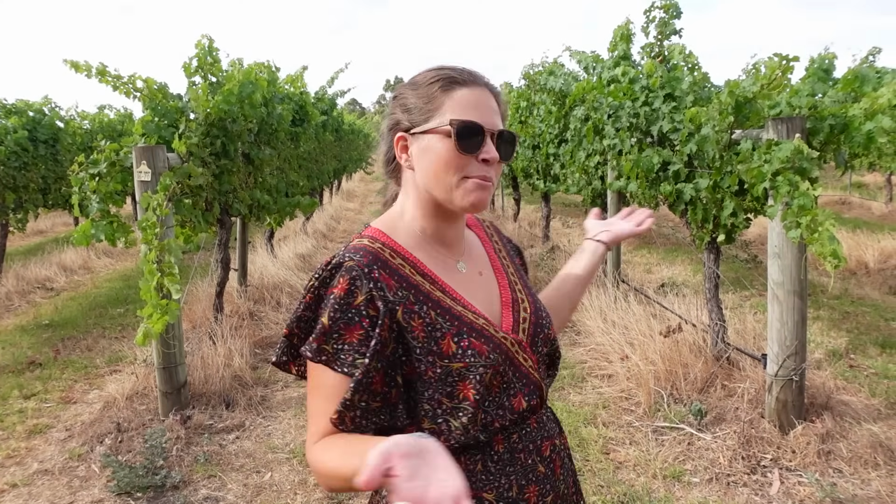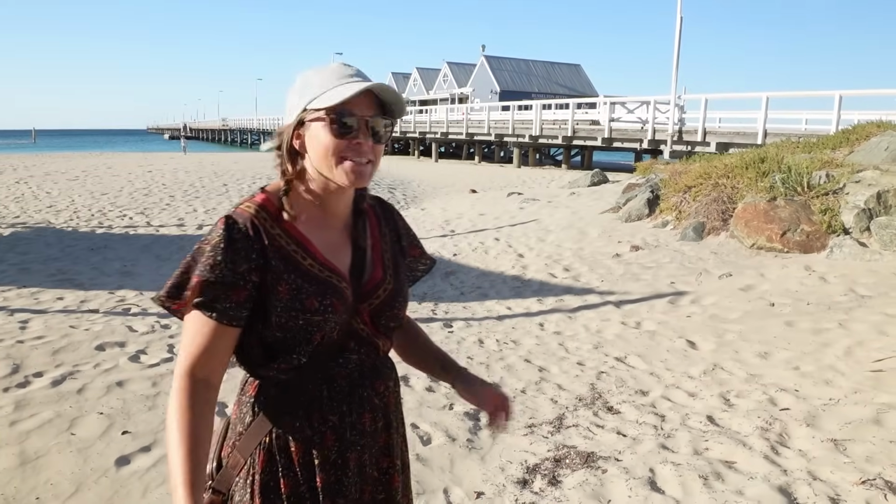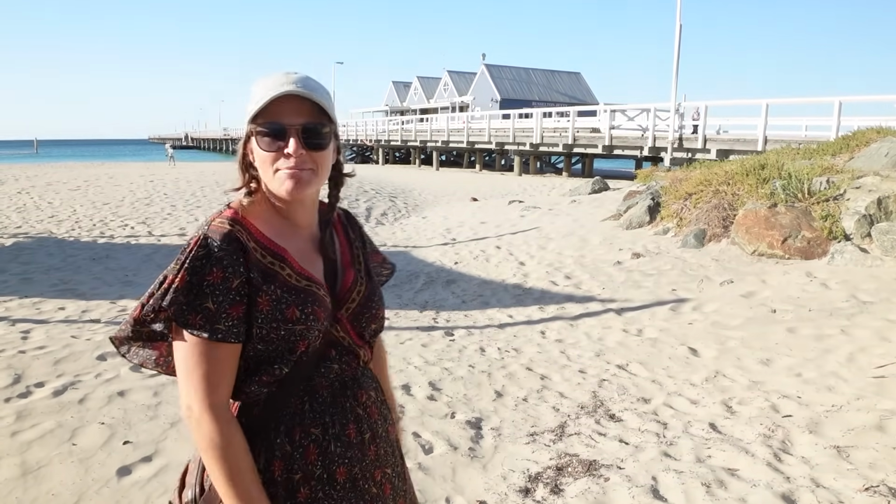This week, the kids are on a holiday in Thailand with Grandpa, so we're going on a road trip. Our plan is to go from Perth all the way down to the Margaret River region, where we camp among the wine vines. But along the way, we go searching for giants in Mandurah, we overnight in Busselton and check out the longest jetty in the Southern Hemisphere.